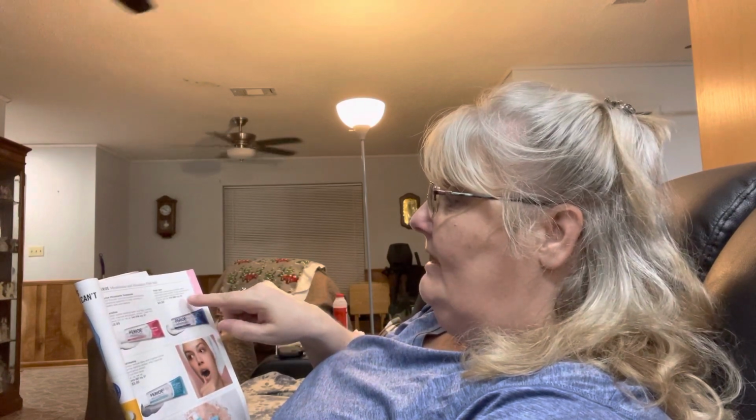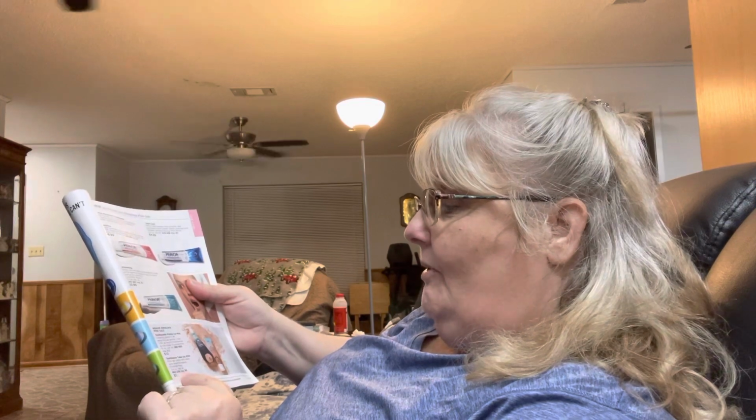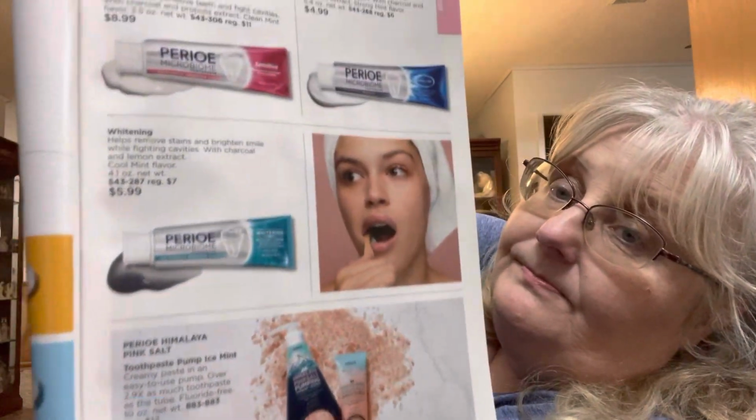And then the Total Care is, and that sensitive right there is regular $11, but it's on sale for $8.99. The Total Care is regular $6 on sale for $4.99. And the whitening is regular $7 on sale for $5.99. And then we have the Perrier Himalaya Salt, Pink Salt. We have a toothpaste pump and ice mint that's regular $12 for $10. And toothpaste tube ice mint that's regular $6 for $5.